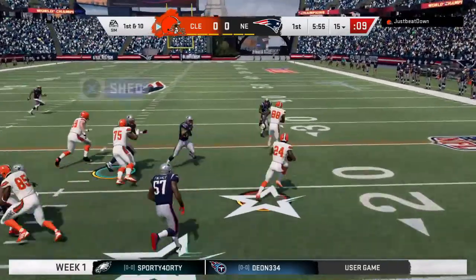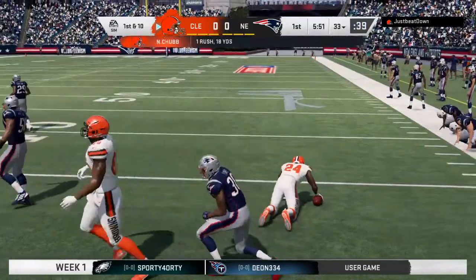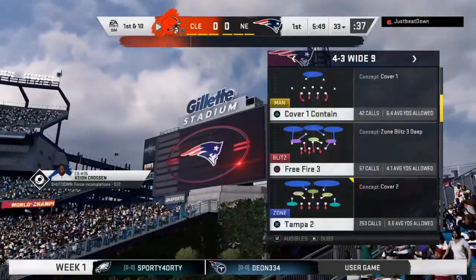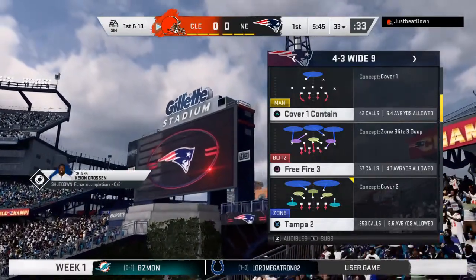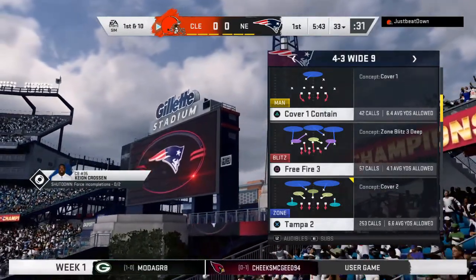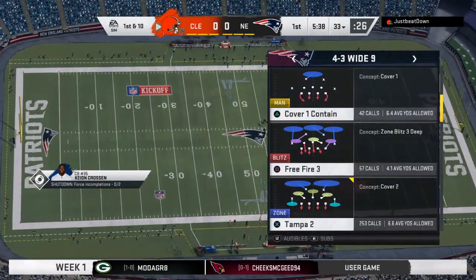A first carry now for Nick Chubb. He's got a first down past the 30 and all the way up to the 33-yard line. Big yardage there for the Browns, 18. And that's a run that'll energize an offensive line. They'll take that one all day long. Fundamental breakdown by the defense. You've got to be able to make plays on the edge.